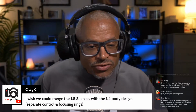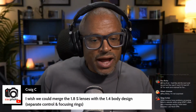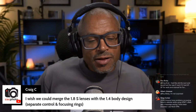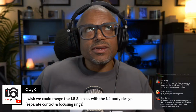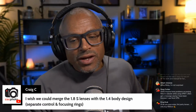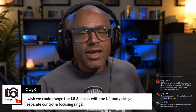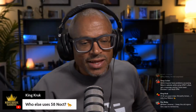Craig says, I wish we would merge the f1.8 lenses with the 1.4 body design, separate control and focusing rings. I know what you mean. And I swear the f4 and 1.4 prices are pretty comparable too. So it's kind of interesting. But I think Nikon came out with their prime 1.8s first, before the other companies did. So it gets muddy water between the 1.4s and the 1.8s.